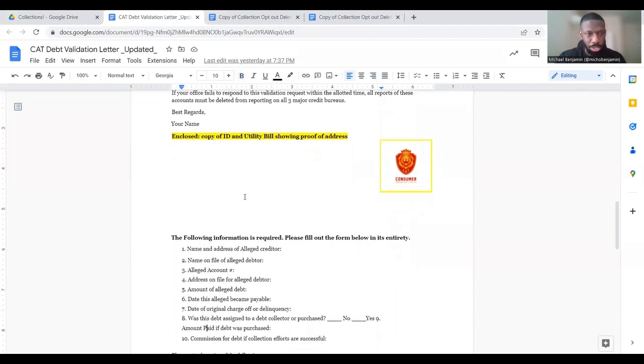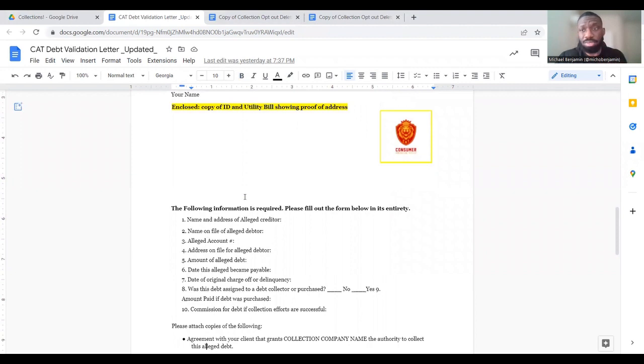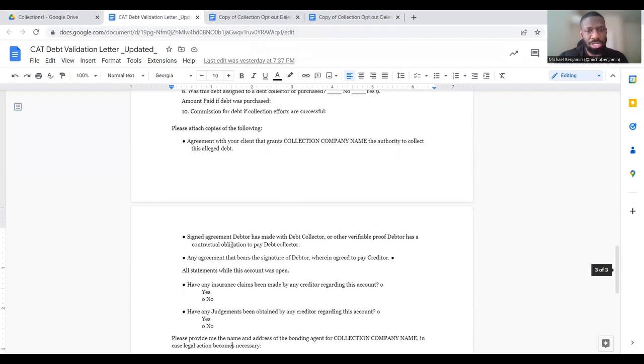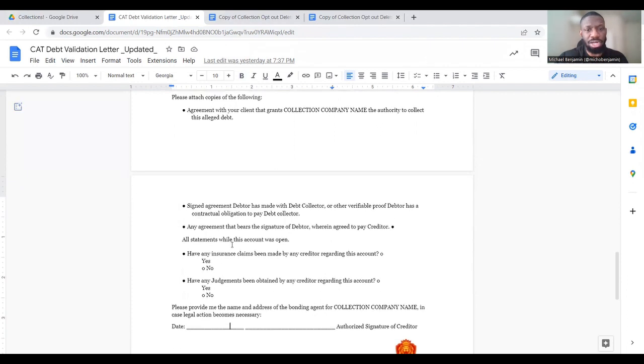But, we have more here. So it's up to you what you request. Basically, you want to request the name of the original creditor or alleged creditor, as you say here. You want to request like a signed copy of the original contract, things of that nature. So we have stuff listed here. So yeah, you want to just ask them a bunch of stuff that they can't answer.